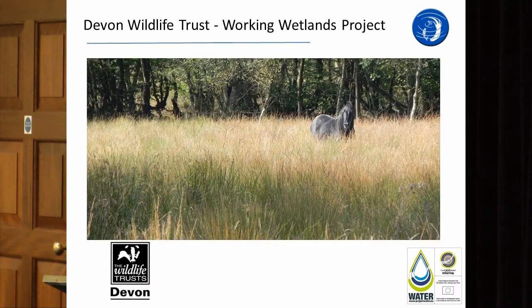The other two main partners are the Devon and Cornwall Wildlife Trusts. Devon are running the Working Wetlands group. I know Mark's here somewhere. Hi. We actually overlap in the headwaters of the Tamar, and their central idea really is the protection of the culm grasslands, which are species-rich grassland, a threatened habitat. It's an area that's also suffered through intensification from agriculture and draining for agricultural use. Devon Wildlife Trust, through the Upstream Thinking project, have a team of advisors who give help, advice, training and support. What they're aiming to do is to bring that habitat back into good management and good condition.